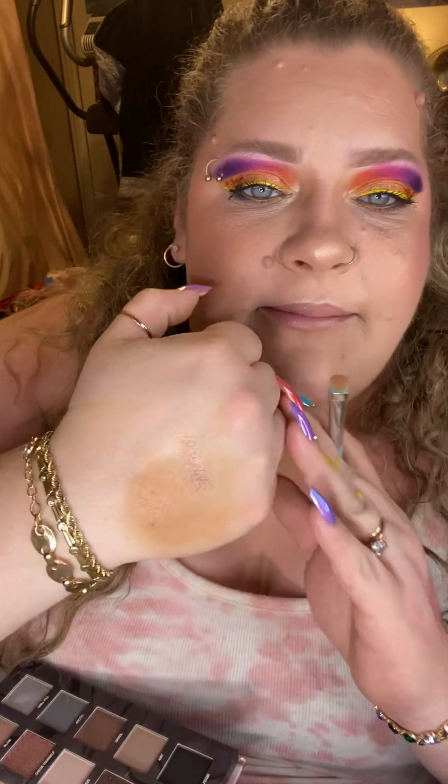That's one of the biggest things I look for, especially when it comes to a shimmer or a metallic formula. I need to be able to pick it up with a brush. So there is a brush swatch. I did do it over that cream bronzer. Let's do another one over just clean skin.